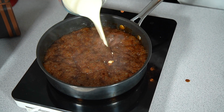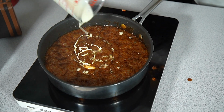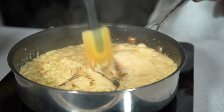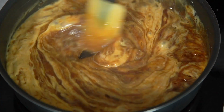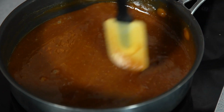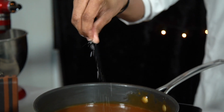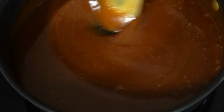Slowly pour in the cream, but be careful as the mixture will begin to bubble up and spit. Once it's calmed down a little bit, stir this through until it's well combined, and then you can add in your flavourings. I'm using vanilla, which is the base for most toffees, and also a pinch of salt, as this helps combat the bitterness and make sure you bring out all of the sweetness in your toffee.